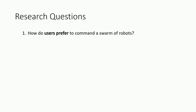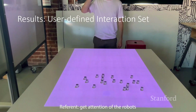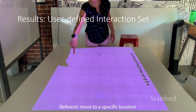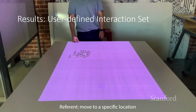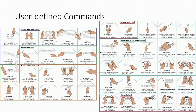So first, looking at the first research question, we compiled a user-defined interaction set by combining responses from the users. Some of the examples are shown here. To command a robot to move to a specific location, people pointed, and for a larger number of robots, they just grabbed one instead of controlling all of them. And so combining all of the users' commands, we generate this user-defined command set. I won't have time to go into details about all of this, but you can check with me later.